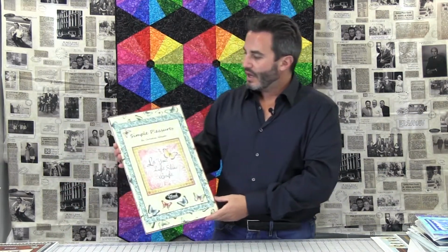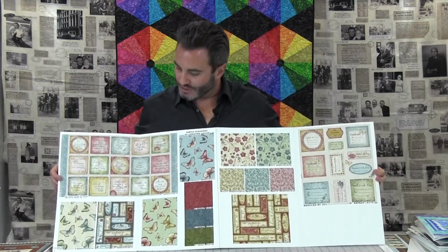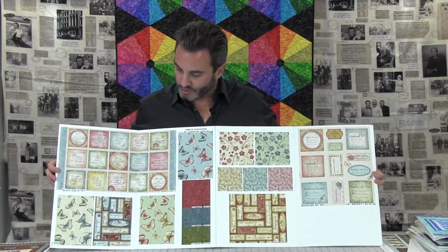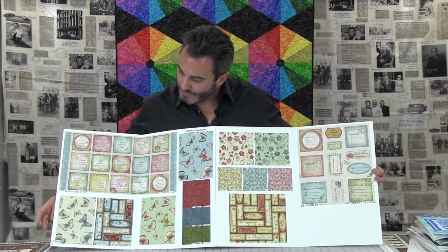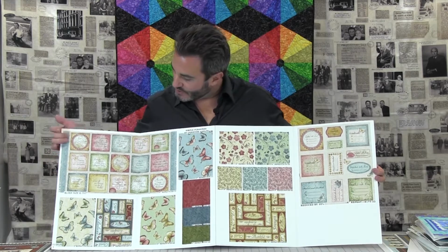Next up, Christine Adolph is back with her second line. This line is called Simple Pleasures. What this line is, it has a lot of inspirational words and things like that for someone who's sick or someone who lost a loved one. And this is 15 SKUs. This ships in July. And we have these sayings.